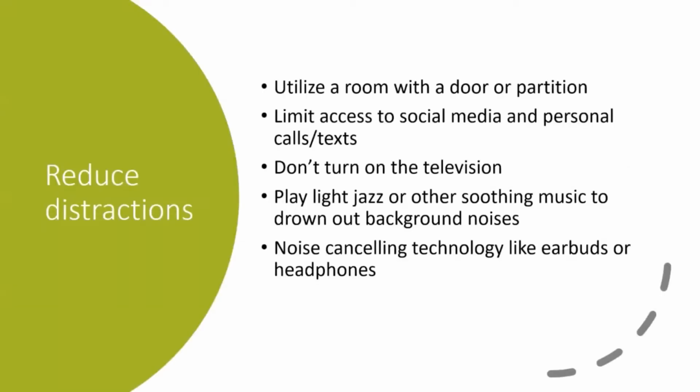I mentioned before that your ideal work environment will have reduced distractions, and the easiest way to accomplish that is to utilize a room with a door. Duh, right? But that's not always possible for everyone. Some people don't have a designated room that they can use that's separate from everyone else, that has no distractions. So another option would be to use a sort of partition, and that would at least reduce some of the visual distractions, and then hopefully also create sort of a barrier between you and any sound distractions.